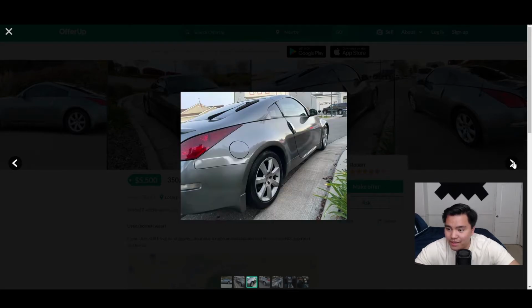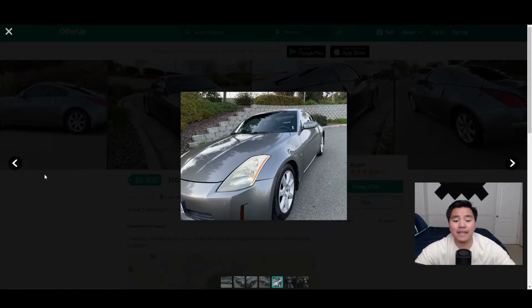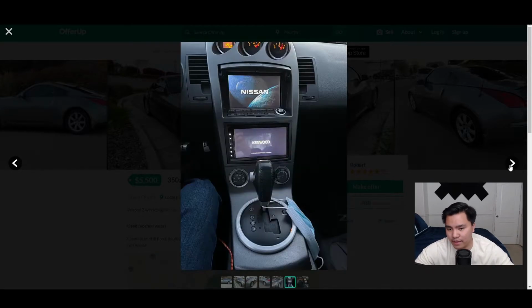I would say that this right here for $5,500 is a really good deal for a 350Z. I mean, sure, you could probably find one a lot cheaper than $5,500, but I like this one in particular because it's bone stock on the outside, and right here we have a custom head unit, which is really not that bad.